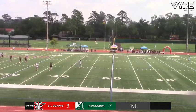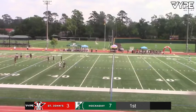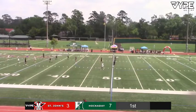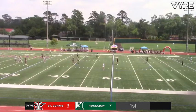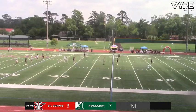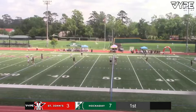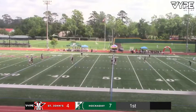They're saying there was a whistle blown. The parents are going to tell us exactly what they think of that call. We are still 7-3, 3:24 to go in the first half. I don't know that they've given St. John's that goal yet. It looks like they're going to. So that should be 7-4. They give them the goal. There it is, 7-4, Hockaday Daisies, 3:19.